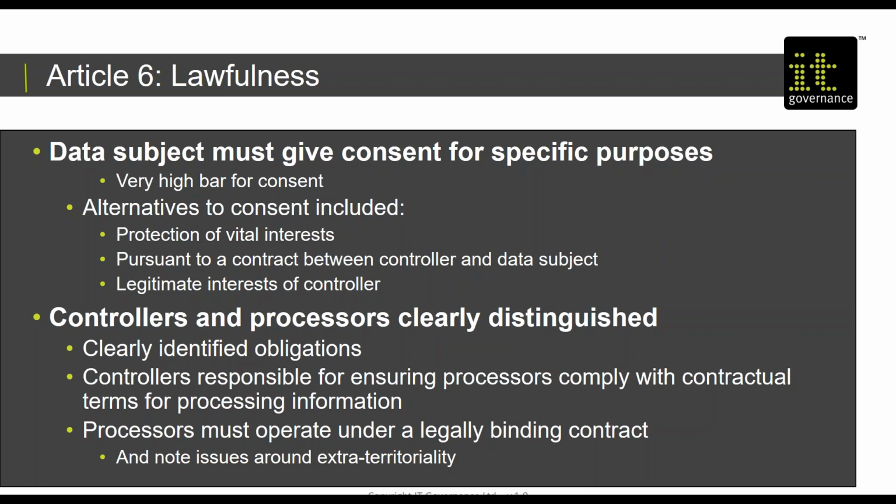Instead, you can rely on legitimate interest, and there are a number of alternatives set out in Article 6, which describe the lawful bases of processing, such as there is a contract between controller and data subject. The controller has a legitimate interest in the particular processing. There are the vital interests of the data subject to protect, and so on. There are a number of very specific grounds for processing, and you should consider those as to whether they're applicable before you go to consent. Consent has a very high bar.